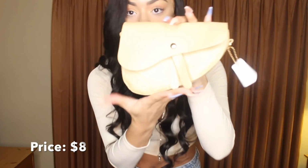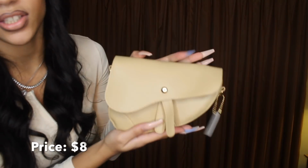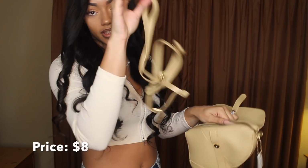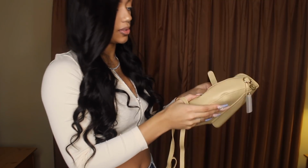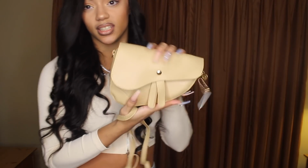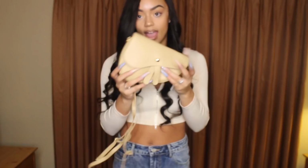But it's the saddle bag. It's in the color beige, tan, nude. There's supposed to be a strap. It's right here. This is a strap, so you can wear it as a shoulder bag. That's what I got it for, because this is so cute as a shoulder bag. It's just really flimsy. It's mad flimsy. I really don't like that. If you sit on it, it's over for this bag.